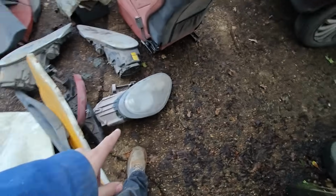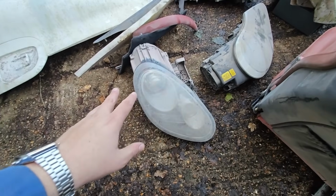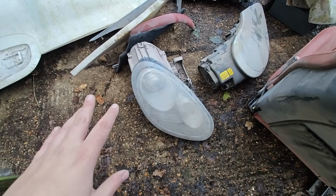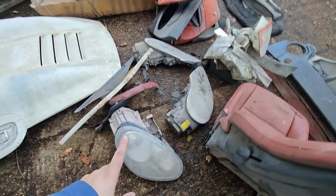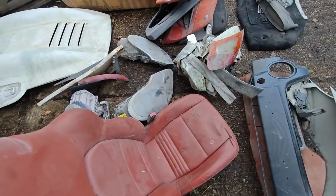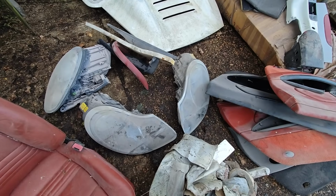I've only got one of these lights, which I think are from a Cayman. So if anyone's got one of those, I'm getting a bit ahead of myself. Don't even know if it's worth that yet, but if anyone's got one, I'll be interested. I've got the original fried egg headlights. They're probably worth a bit of money as a pair.